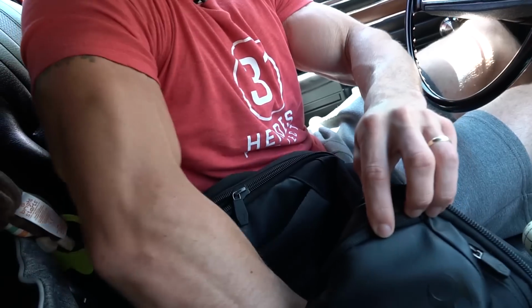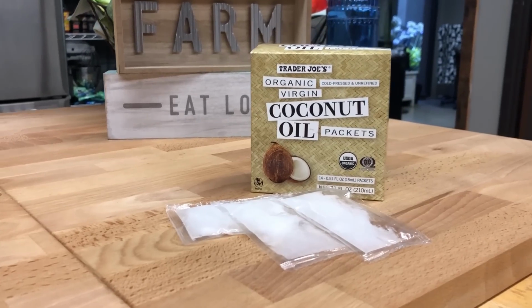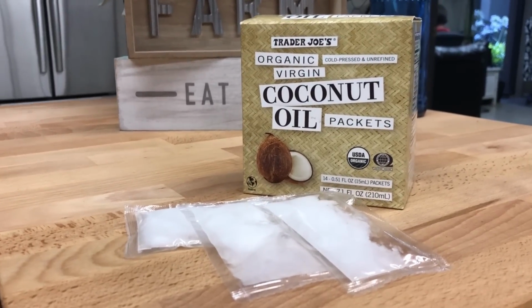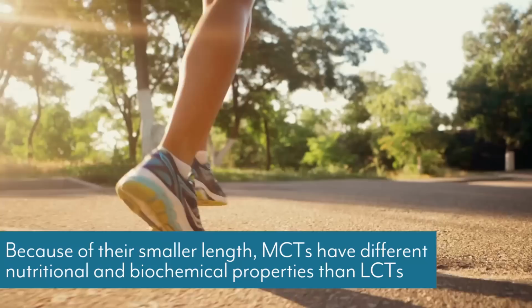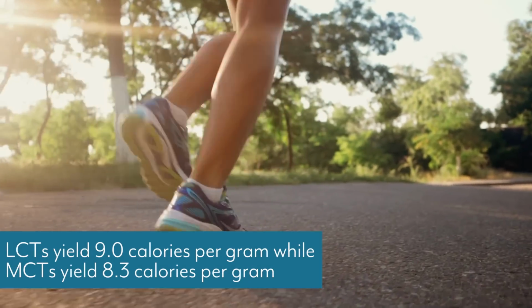And then another thing you can just get at Trader Joe's, coconut oil packets. A lot of people don't realize that these exist, but these are super simple. Right here, I've got 120 calories of pure lauric acid and some long chain fatty acids. So coconut oil is about 52% what is called C12, a 12 carbon chain lauric acid. So it's a form of medium chain triglyceride. All that means is a type of medium chain triglyceride that converts to what is called monolaurin within the body.